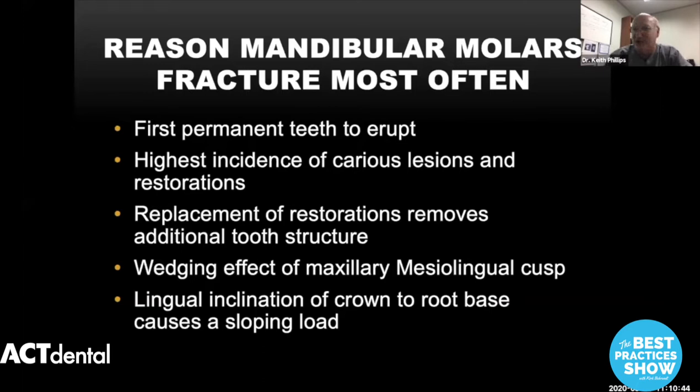So we've got the lower molar. It's the first permanent tooth to erupt. Most often carious lesion in the mouth. And each time you take a filling out, you take more tooth structure away. The research is very clear of that. And then you have the wedging effect of the maxillary mesiolingual cusp of the opposing tooth. So it tends to hit that tooth. If you haven't paid attention to the occlusion, you're going to be wedging the cusp apart on those lower molars. And then of course that crown is inclined lingually, which weakens it if your occlusion is not the way you want it. It creates a sloping load.